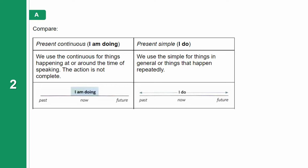Here let us compare Present Progressive or Present Continuous with Present Simple or Simple Present. So it is I am doing and I do. We use progressive or continuous for things happening at or around the time of speaking. The action is not complete. And then we use simple present for things in general or things that happen repeatedly.